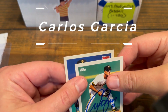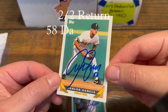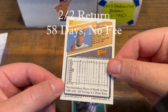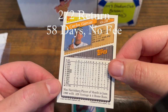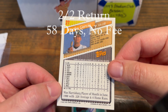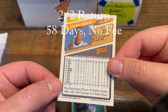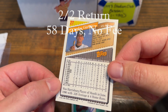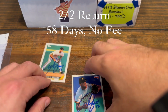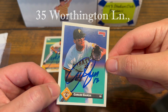I know I sent him at least a couple. Yep, he's got 2 cards here. We've got 1993 Topps up first. Man, this card turned out awesome. Of course, Carlos Garcia, as you can see here, played most of his career with the Pittsburgh Pirates. He had gotten called up in 1991 and 92, so he played just a few games in 90. So kind of a guy that was bouncing back and forth between the MLB and the minor leagues. He doesn't charge at all for his autographs, so you definitely want to get a couple of these out to him if you have them laying around.